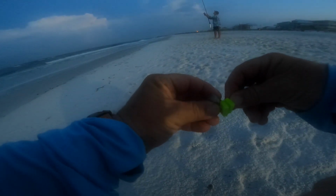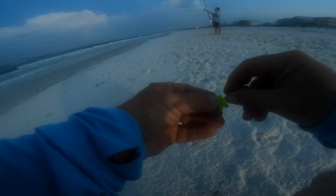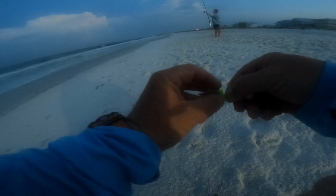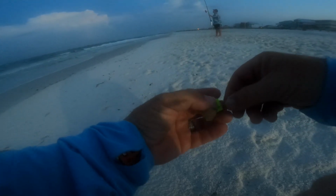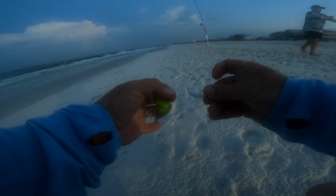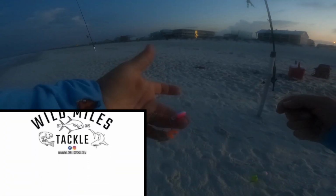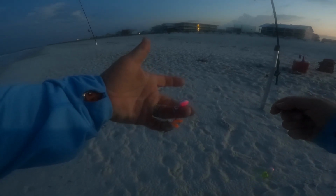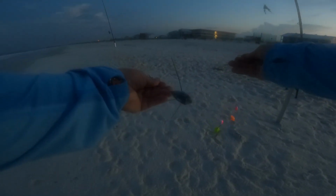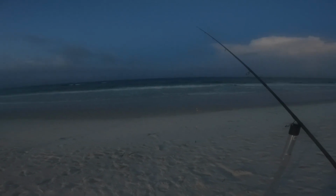We've been having really good luck with these floats that have some white color in them, which is a Wild Miles tackle float right there, and this one here, that's a Wild Miles tackle float. That's a small with a bead and a large with a bead, and then we've got the old Sputnik weight from the sinker guy. As you can see out there, water's really not that bad, pretty calm.